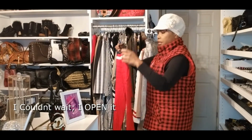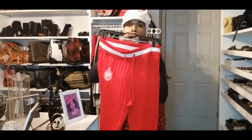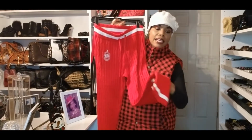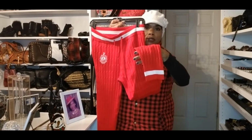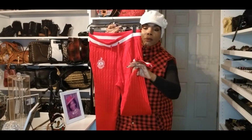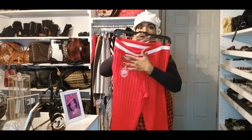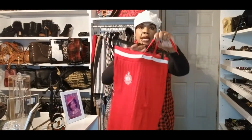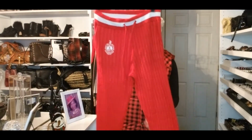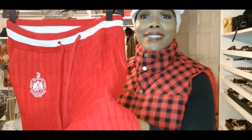Okay, so the first thing that came out of my box was these lounge pants. Aren't they pretty? I loved how they have the little design at the bottom. It's red and white stripes, and then of course the same thing that's here at the top, as well as our symbol with the tie-up that you can tie them up. And look, it's some good material, nothing cheap.